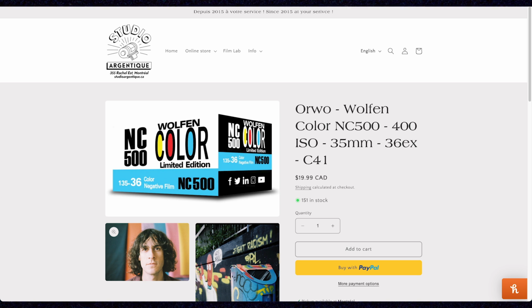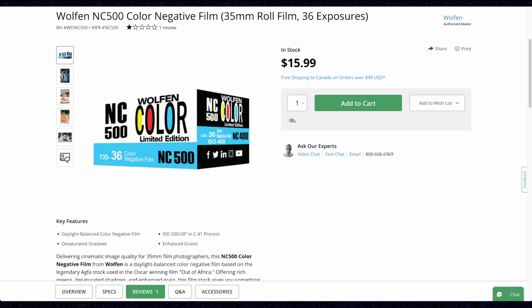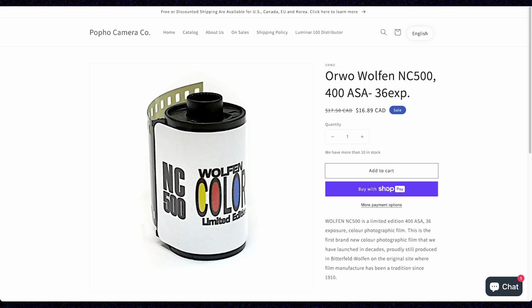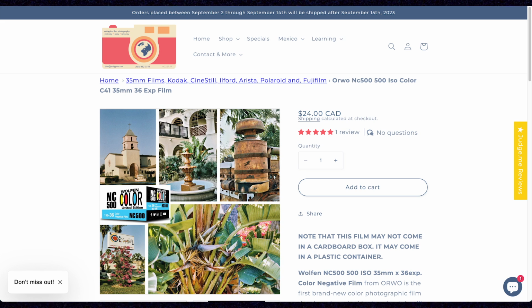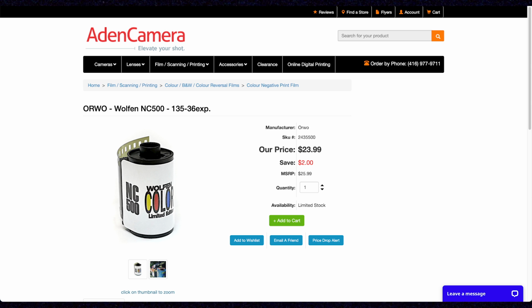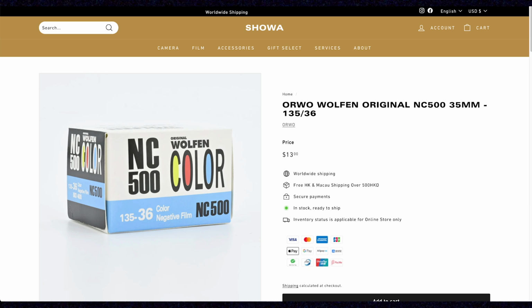At the moment, at least, the ORWO color film doesn't seem that hard to buy. A quick search pulls up many results for places to purchase it online outside of ordering it directly from ORWO. And I've also had luck finding it in physical camera stores here in Toronto for a price that is in line with most other color stocks available at the moment.